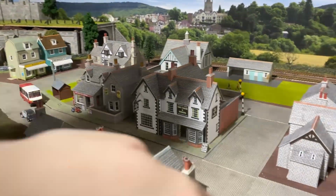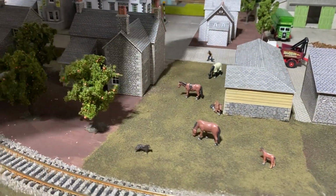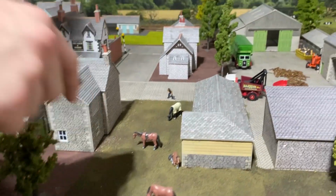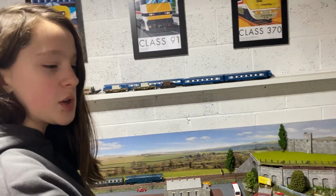And we also have, we're going to put static grass over this horse field. And this guy is going to be shoveling the ground around here or something. Mucking out. But yeah, we can't actually stick him there until we've done the static grass. So as long as we remember about him after, then we should be good.